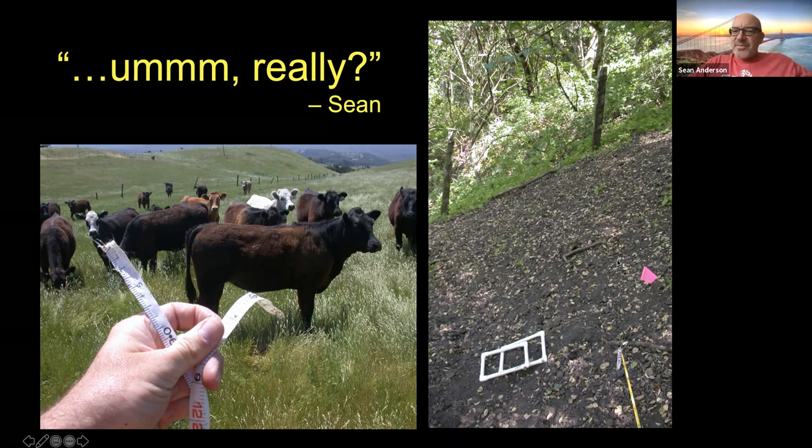And then here's another one of my survey points. So here, I've put my transect tape down and I've run it out. And here's an area where the cattle have access in the foreground. Here's where they don't have access. It's as if grazing might have something to do with the distribution of trees. What do you think?